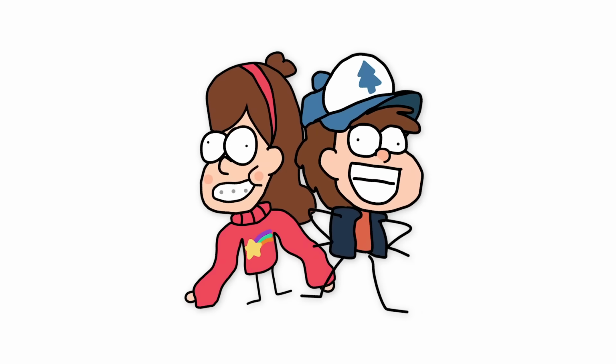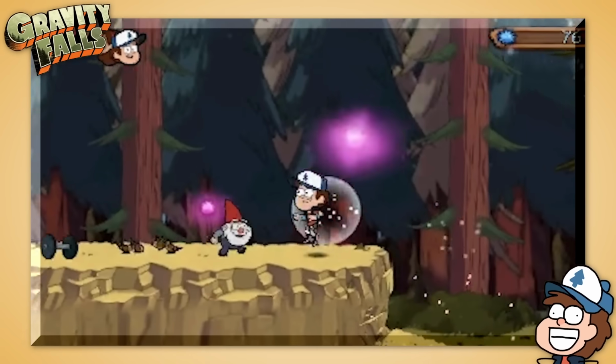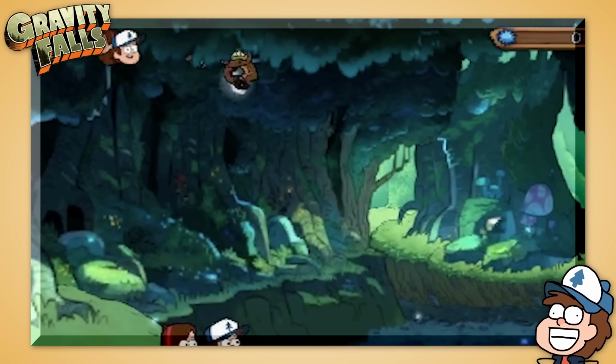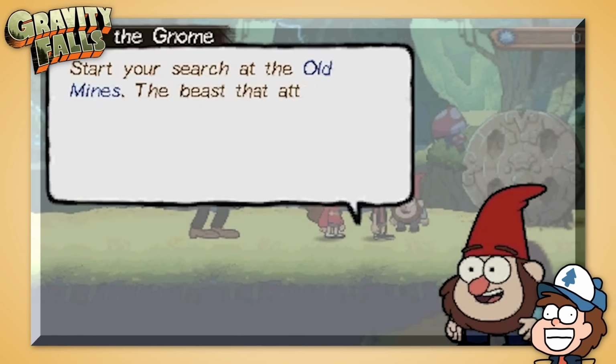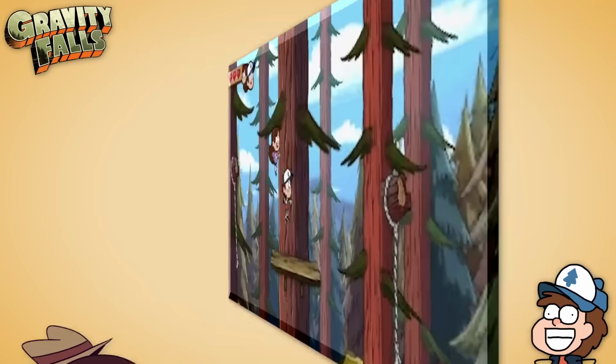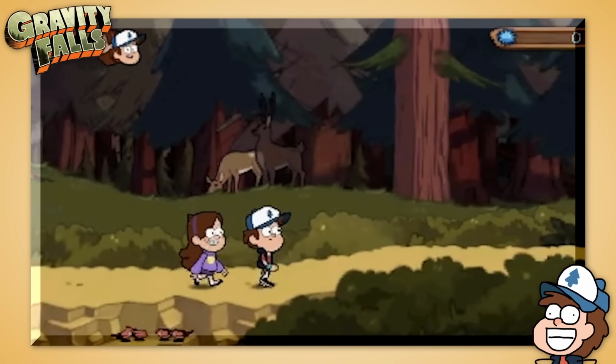So it's up to Dipper and Mabel, aka me, to explore Gravity Falls, find the 4 Gemulets, and save the forest. First things first, I gotta find the creature that made off with the Wind Gemulet. Jeff says it probably went towards the old mine. So I make my way out of the forest, aka the tutorial level, and one map screen later, I have finally reached the actual, proper gameplay.